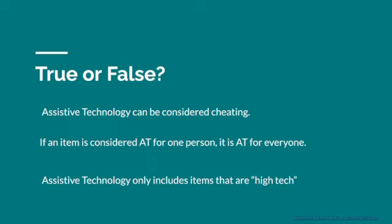And you would be right until it crosses the line as it's a support that a person needs in order to do the things that they need to do. If they need that support in order to do all of the standard normal things that they want to do, then it becomes assistive technology for that person.